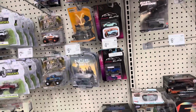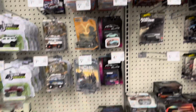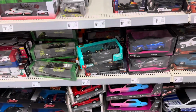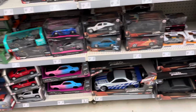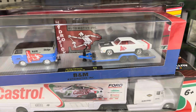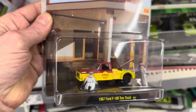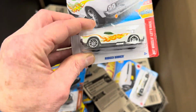Mopars. And the Auto World, which never seems to sell, go figure. It's because it sucks. Anyway. Nothing else really. Kind of cool. That's pretty cool.